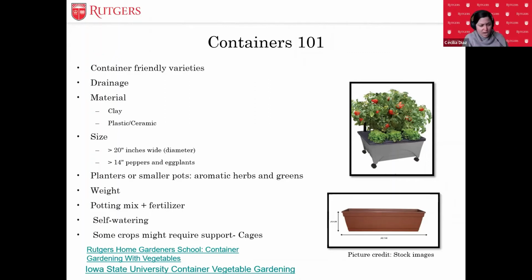There are many different options in terms of containers. You'll find self-watering containers like this one right here. This one has a water reservoir at the bottom, right? So if you tend to be forgetful or maybe are too busy and are not sure if you're going to be able to water your plants every day or every other day, self-watering containers might be a good option for you. You might want to look into that as well.